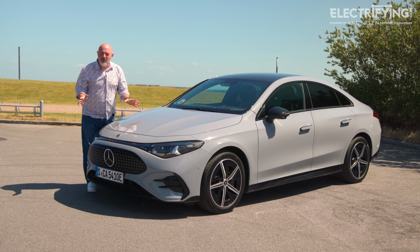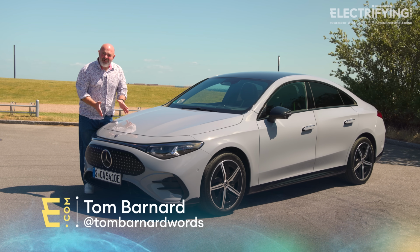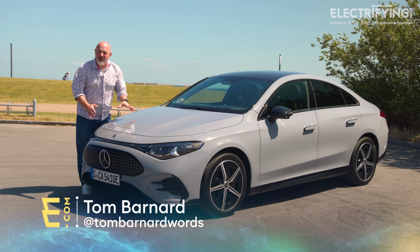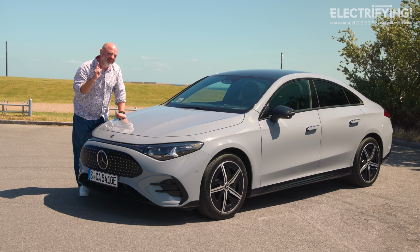I've come to a very windy Copenhagen to drive the future of Mercedes. This is the CLA, and it's got a near 500-mile range, more electronics than a teenager's bedroom. It's even got a gearbox and loads of bling. But there's one very good reason why I don't think you should buy one yet.